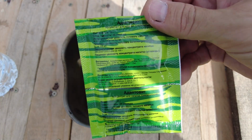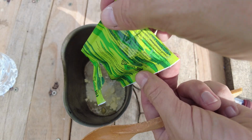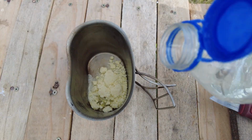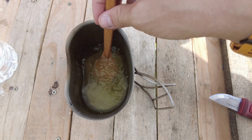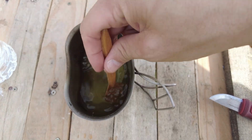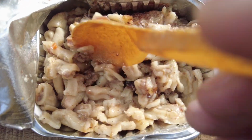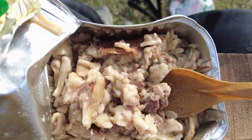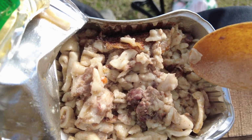So let's make up this isotonic beverage. A little bit stuck together. From the colour of the powder, I expect it to be lemon flavour, but we shall see in a second. There it is, pasta with beef. See some nice chunks of meat in here. It smells very similar to the breakfast, but I'm starving and looking forward to giving it a try.